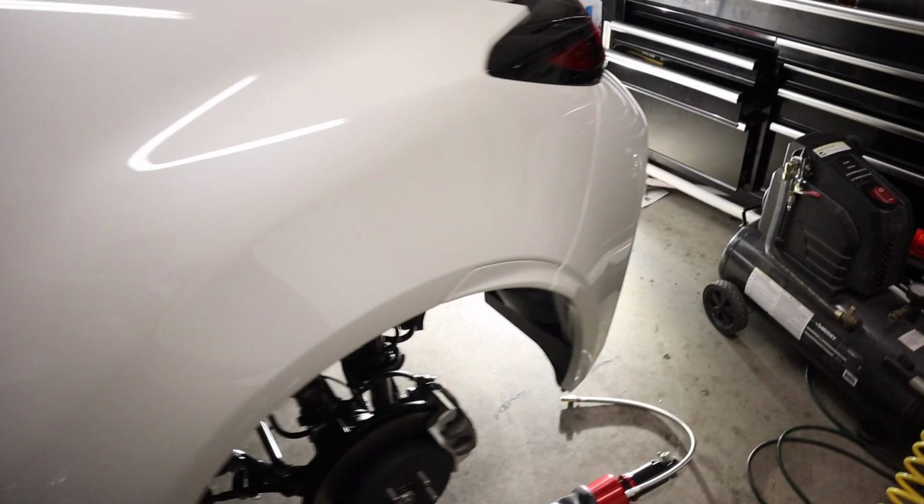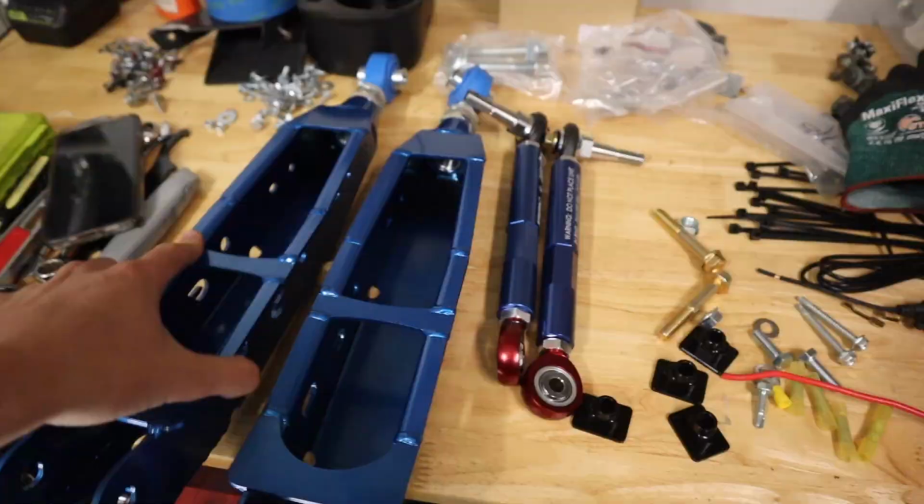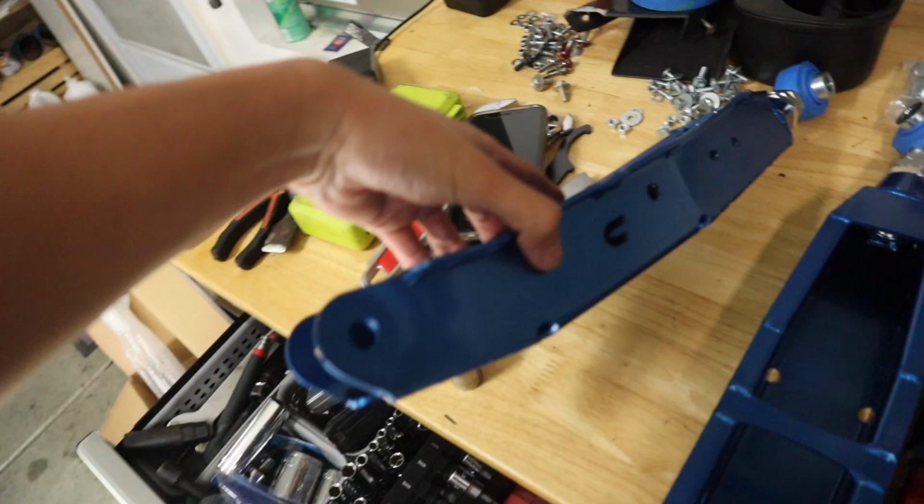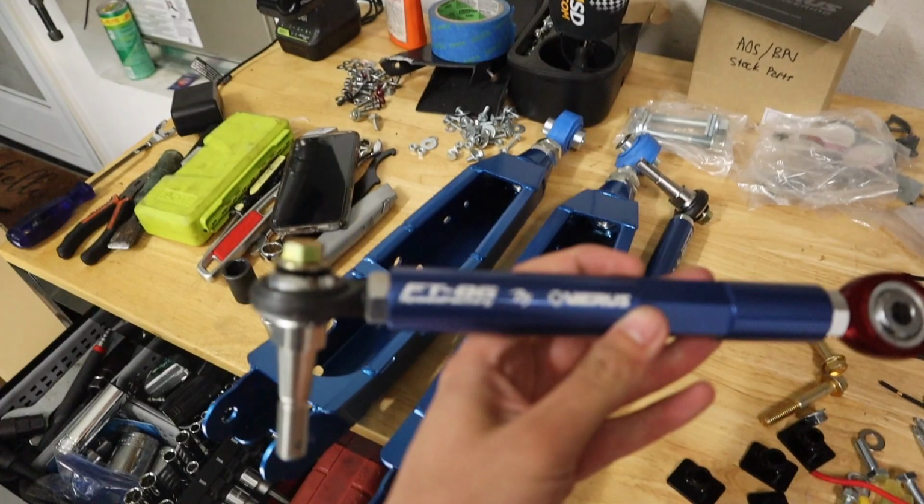So we have the rear struts right here. Since we are taking the whole rear suspension apart, I actually got some lower control arms as well as some tow arms for the BRZ. So I'm gonna go ahead and just throw these on while we are working on the rear suspension. So we got some Cusco lower control arms and some Varis FT86 tow arms from Subi Speed.